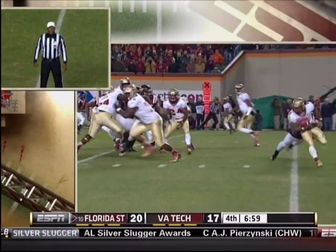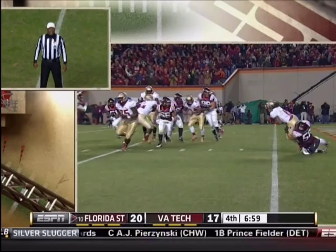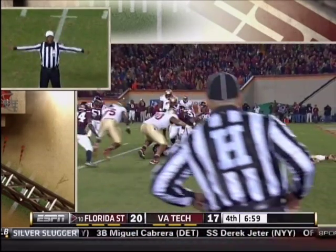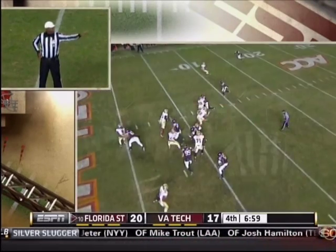On the play, there was an illegal forward pass from the end zone. The result is a safety. Okay, 2 points for a free kick from the 20-yard line.